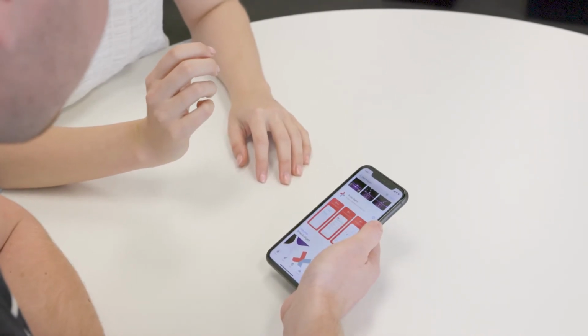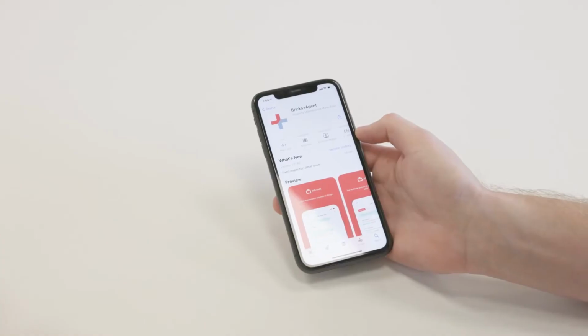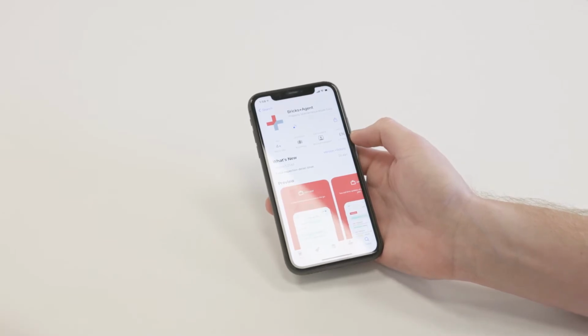At some stage during your tenancy, you may require some work to be done at the property. We use a maintenance platform called Bricks & Agent. When your tenancy commences, you'll receive an email link asking you to register and download the Bricks & Agent app. All maintenance requests are lodged through this, which is then sent directly to your property manager who will action it and organise a tradesperson if necessary.